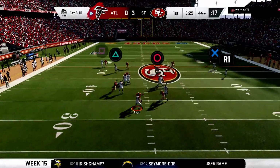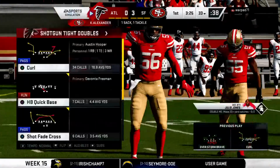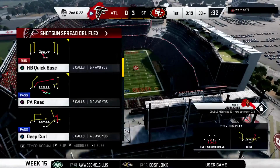Throwing now, Ryan on first down. And the Niners get there and bring him down. Quan Alexander, he's the one to get him, and that is sack number 7 for him on the year.